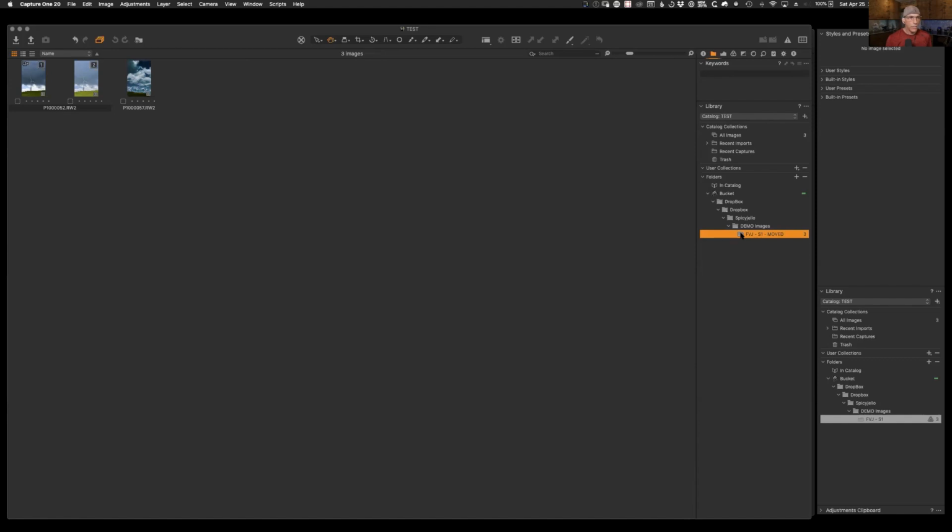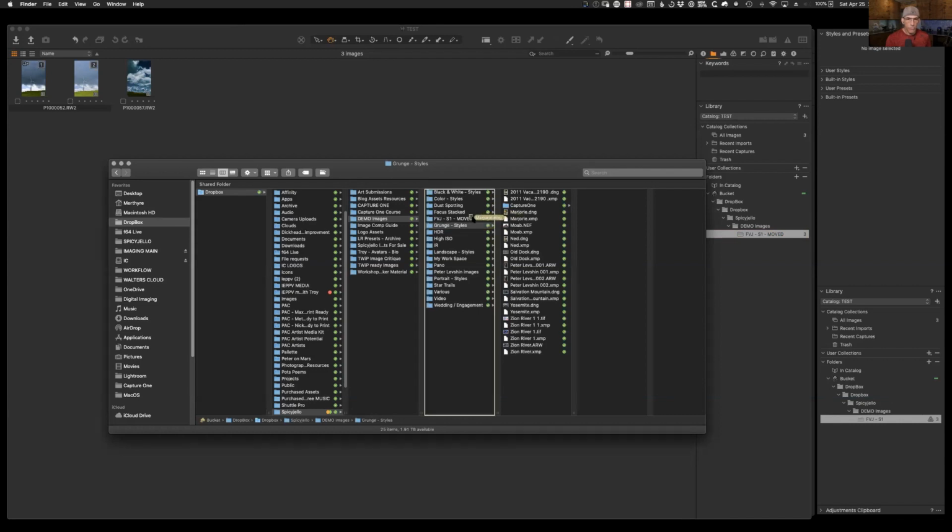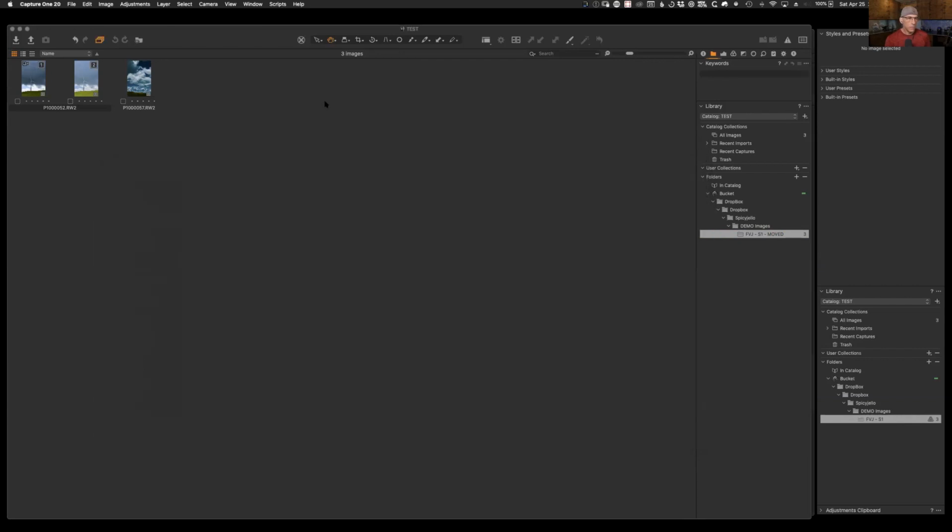The other thing, and this is catalog specific and kind of important: let's say that I put another image in that folder. So I move that into the folder we have in our catalog. It's still only showing 3. Right click, synchronize. It'll go in, find that one missing file, and then import it.